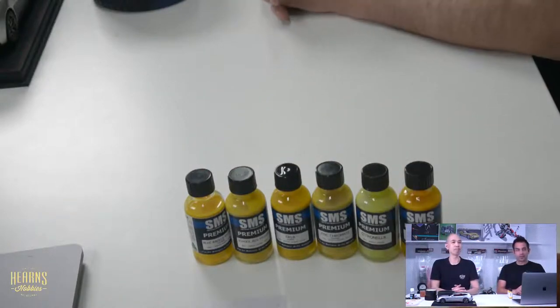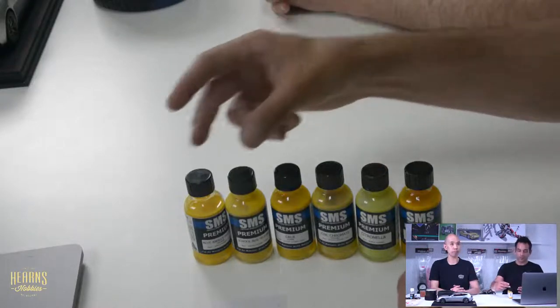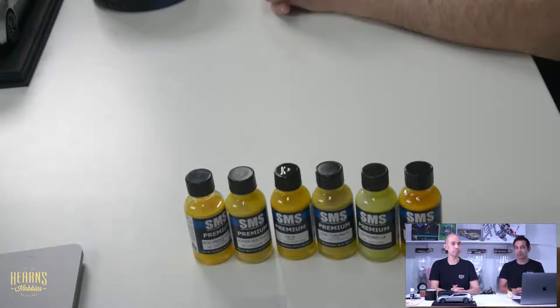Again, understanding the basic theory of the mixing is very important. So you know what happens when you put these two together or two other ones together. So you can get really close to what you're trying to achieve. Very good.